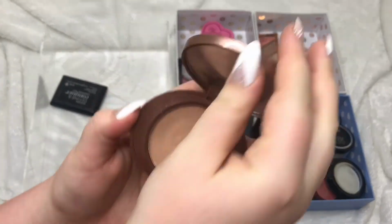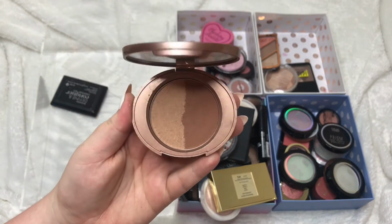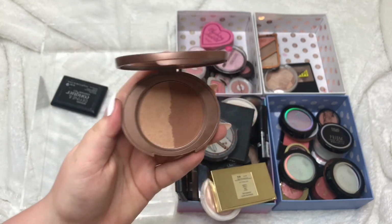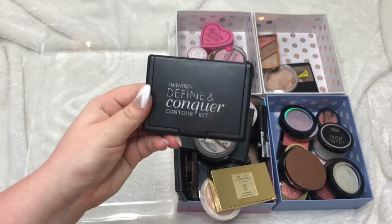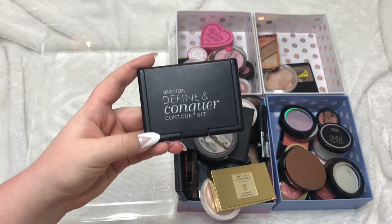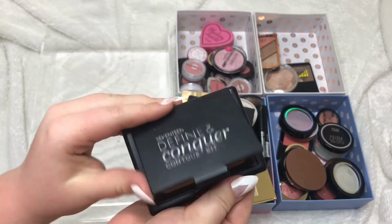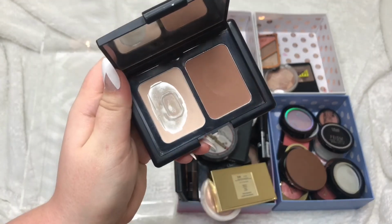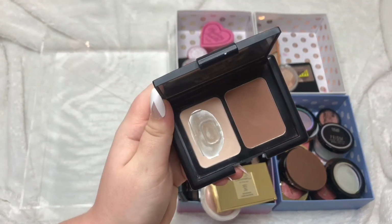I have the No. 7 Perfectly Bronzed Dual Bronzer. I used to love this back when I was younger, and I haven't used it in a long time, so I'm going to put this in the try pile and see if I can rekindle my love for it. And finally, I have the 17 Define and Conquer Contour Kit, and I'm not too sure about this, so I'm going to put this in the try pile. Used to love it, and as you can see I use the matte highlight shade a lot, but I'm going to see how I feel about this.